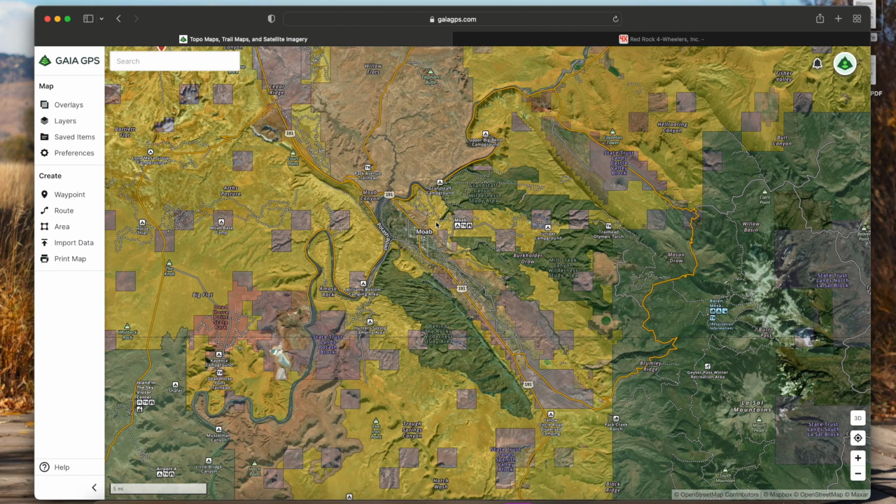There we go. There's Moab right here in the middle. Now, here's my quick recommendations for places to camp for the procrastinator. Anything close to town is going to be packed. There's a lot of people that come in for the Jeep Safari.